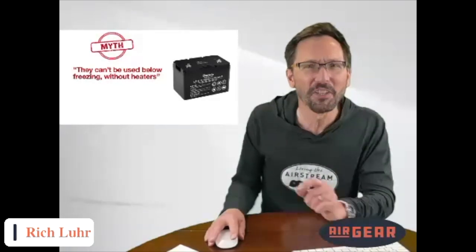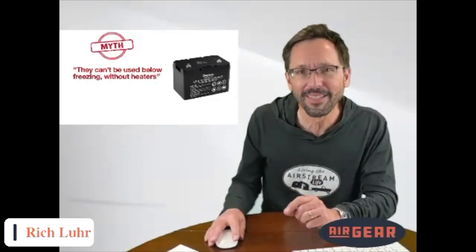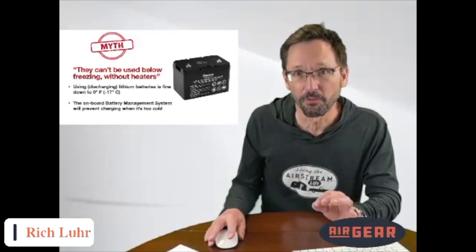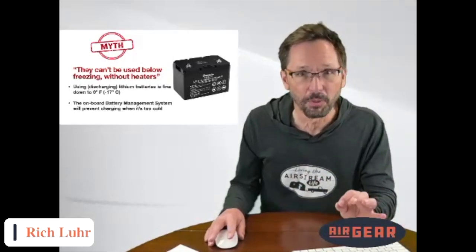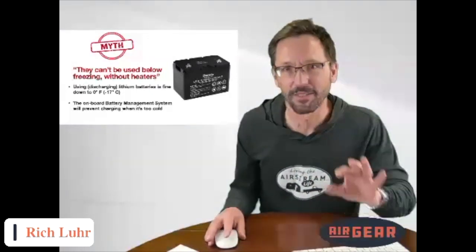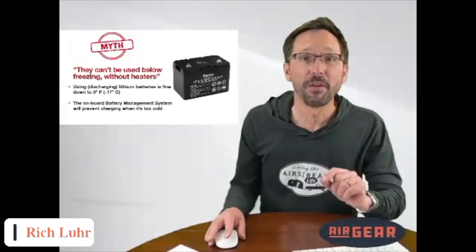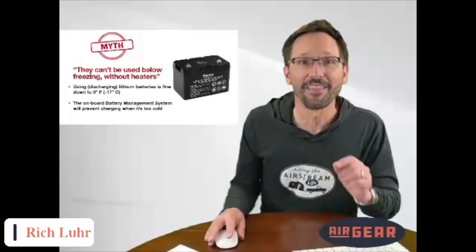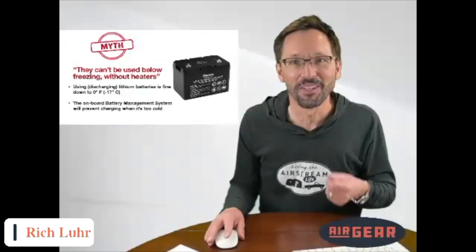Partially true, but I'm still gonna call this one a myth. And the reason is because they're only limited to charge below freezing. You can use the batteries below freezing. They'll still supply power to your Airstream all the way down to 0 degrees. That's not a problem. But they won't take a charge below freezing. It's not good for the battery. And again, this is where the BMS comes to rescue you.